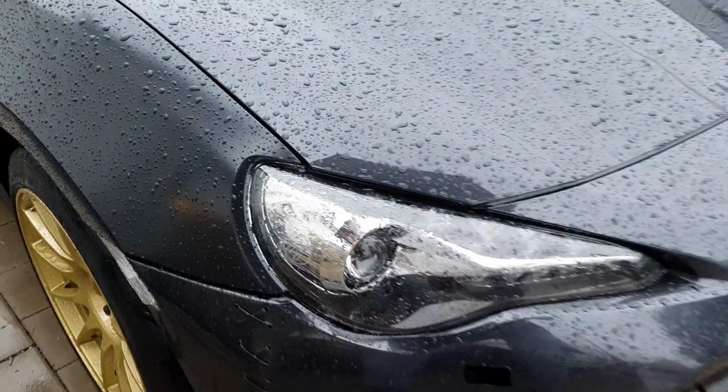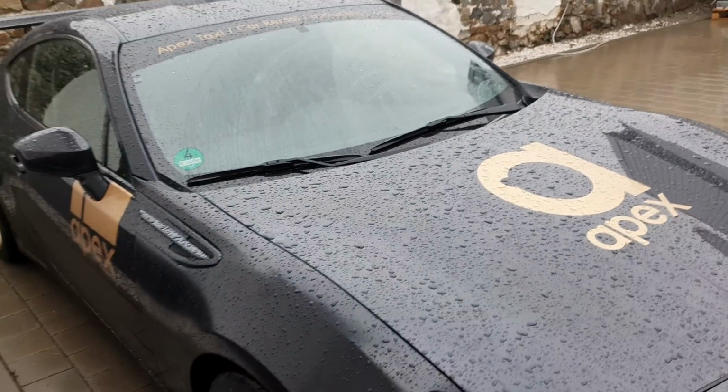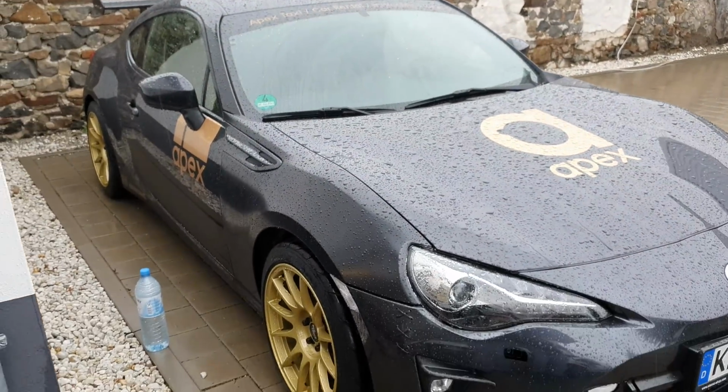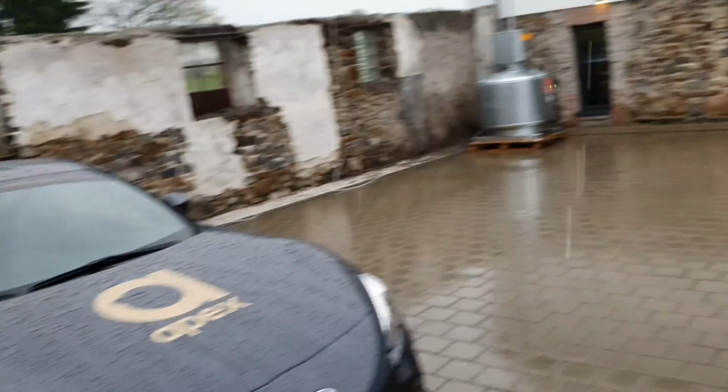Well, I must say that the bumper will be replaced, of course, but we really needed to fix it for the weekend because actually Toyota themselves, like the company Toyota, are going to rent this car this weekend. So we really wanted to show them what we can do with their products.